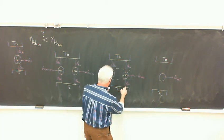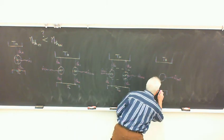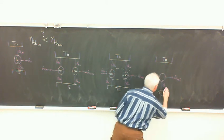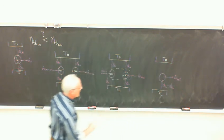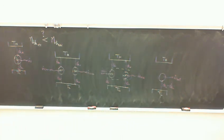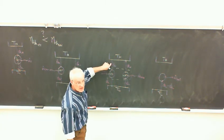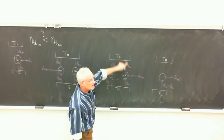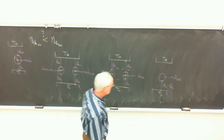These two, let's see, those also will partially negate each other, so that'd be QL minus QL prime. That's just combining these things into a single picture. And these are the same. So we have heat transfer out of the source, heat transfer into the source of the same magnitude. That's a net of zero.